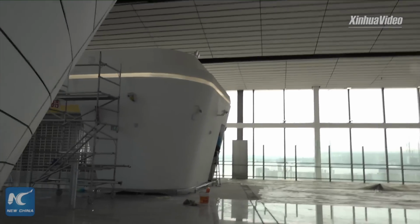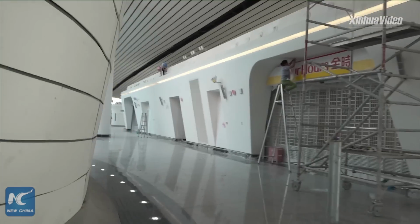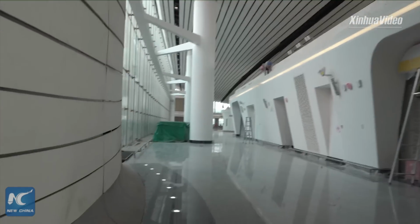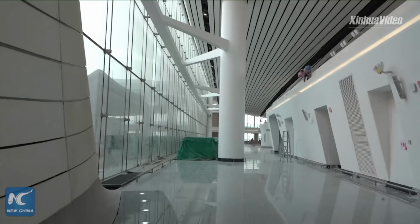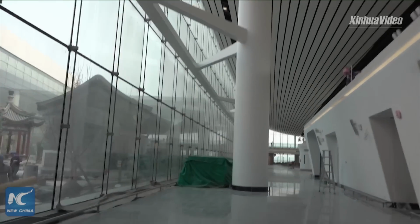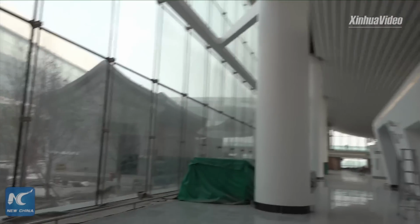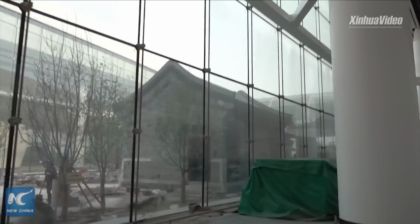But actually there are two boarding gates behind the garden, and that is the end actually. And these two boarding gates are for huge airplanes like the A380.